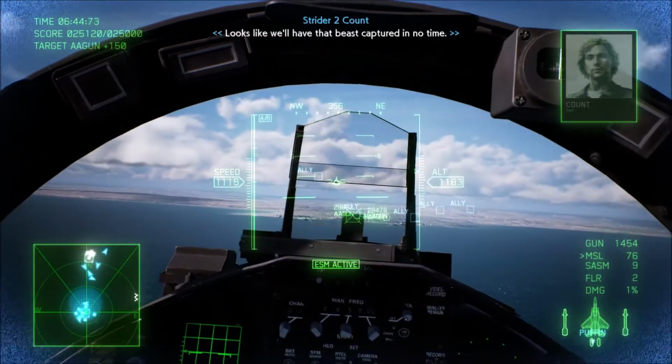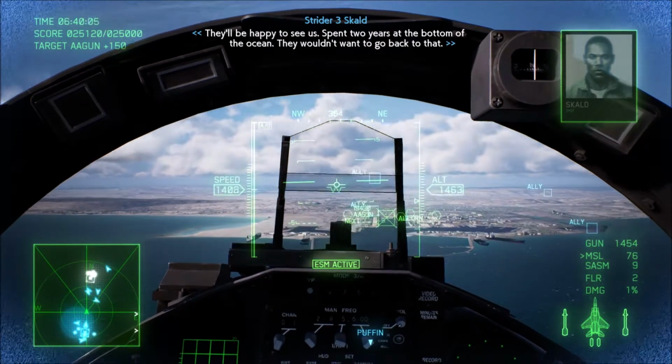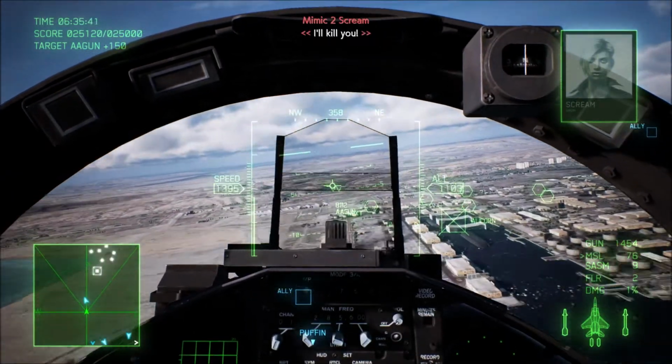Looks like we'll have that beast captured in no time. They'll be happy to see us. Spent two years at the bottom of the ocean. They wouldn't want to go back to that. I see Three Strikes. I'll kill you.